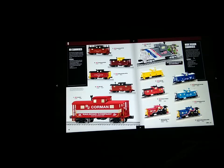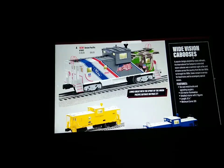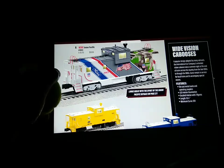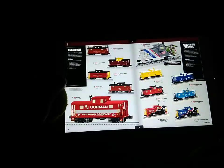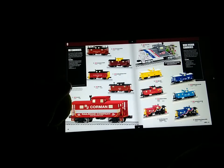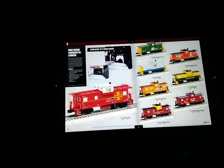And there's also some wide vision cabooses that feature diecast metal trucks and operating couplers, LED interior illumination, detailed interior with 2 figures, length of 10 and 1/4 inches, minimum curve of 031. They have the Union Pacific, Montana Rail Link, Delaware and Hudson, Great Northern, Northern Pacific First Responders, and Norfolk Southern veterans.